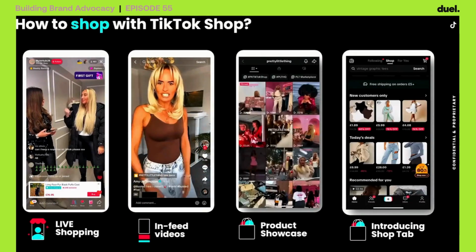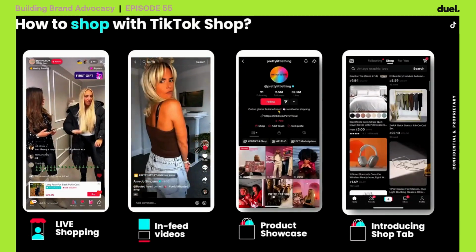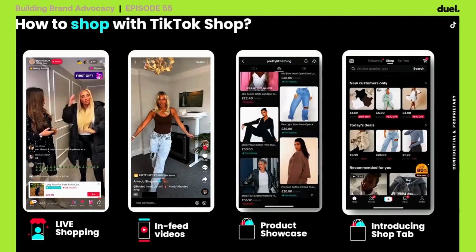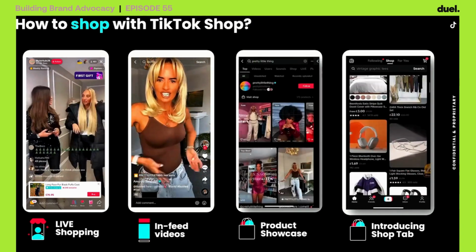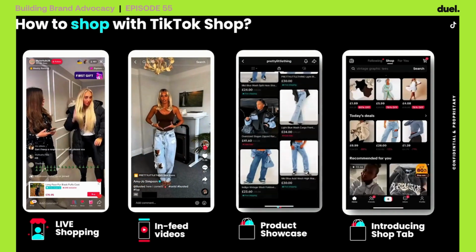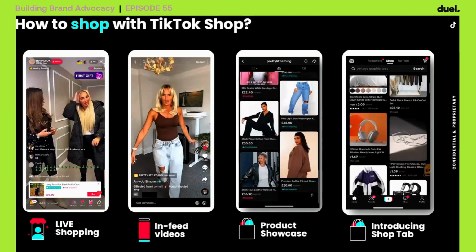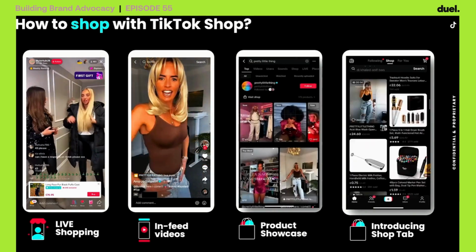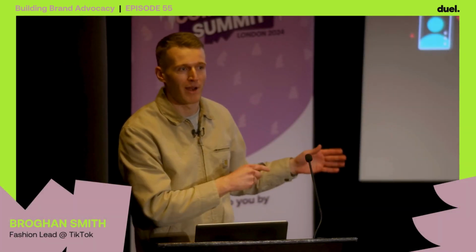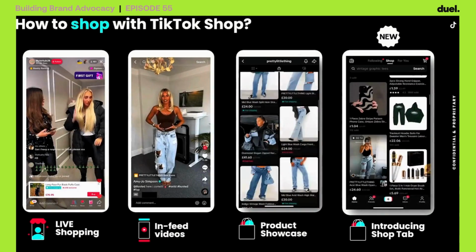Second left, in-feed videos. This is really our bread and butter in the UK. This is pretty much the content that you see on your For You page. 90% of the time, it could be from a brand, it could be from a creator, but it's a really natural, non-invasive way to drive a shoppable opportunity. In this example, PLT, shoppable link just above the username, checkout in the process I showed you previously. And we are going to break down all of these examples in detail to give you a real life example. The two on the right, new for Shop tab.